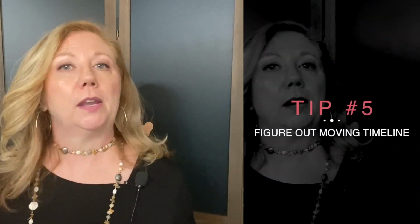Number 5, decide your moving timeline. Figure out how much time you have left on your lease, whether you're going to be able to break your lease or pay month to month after that, and figure out what the rental market is going to be where you're actually moving to. All of these things are going to be a factor in figuring out what your timeline is going to be. So make sure that you take all of that into consideration.